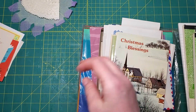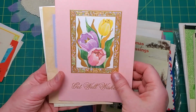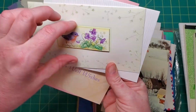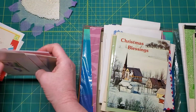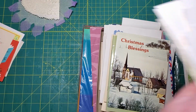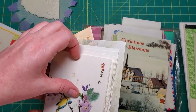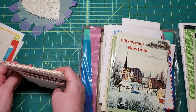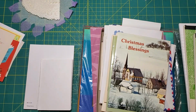There were some other cards that I don't really care for, but I would cut that image out. This one's actually on a foam. Thought these were kind of cute too, so I will do some cutting of those. Some other cards, I've just been tearing them apart, and I'm going to cut them into tag size and then put them away just for the purposes of collaging and making tags. So that is all of the office stuff.